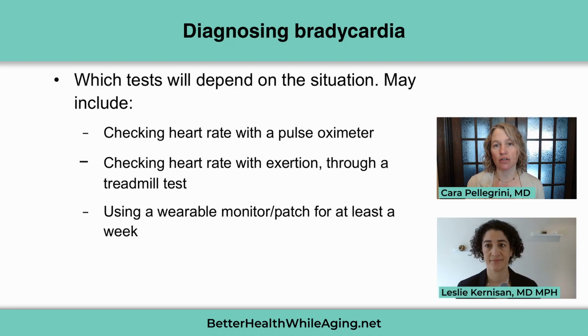But sometimes even more helpful can be to get a longer snapshot, to have someone wear some sort of patch or type of monitor so that we can look at what's happening to the heart rate over a week, 2 weeks, a month, and then correlate what we're seeing with times the person is symptomatic. And that can be really helpful.